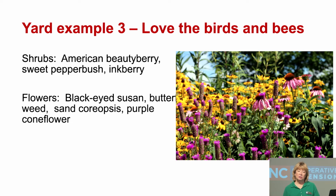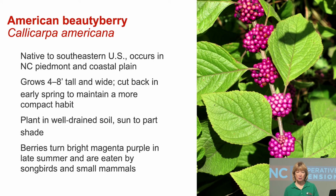Our final yard example is one where the homeowner really wants to enjoy seeing birds, bees, butterflies, and other insects flitting from plant to plant, and likes having colorful blooms and berries throughout the year. The American beautyberry is a personal favorite. It is a woody, deciduous perennial shrub that produces showy purple fruits in the fall. If you like to see birds in your yard, then this is the shrub for you. Catbirds, mockingbirds, and migrating warblers all love the berries.